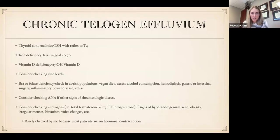If they look like they're a rheumatology patient, check an ANA. I don't just check them on everybody, but if they have other things that look like they might be going on there. And then maybe androgens, if they have signs of hyperandrogenism, if they look like they're a PCOS patient. Then total testosterone is the thing you would check, and then plus or minus the 17-hydroxyprogesterone if you thought of a non-classical congenital adrenal hyperplasia patient, probably not in your older patients, but maybe in some of your younger patients.